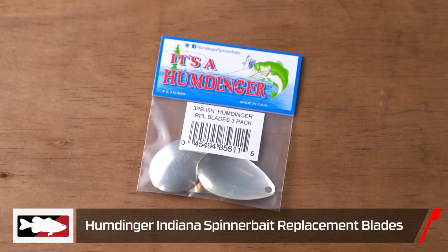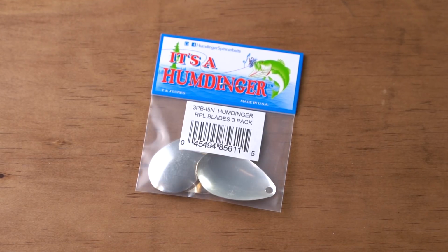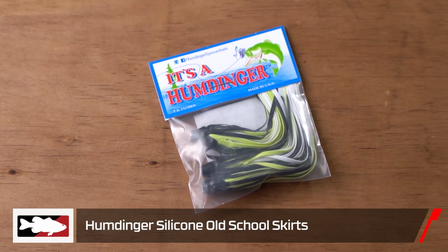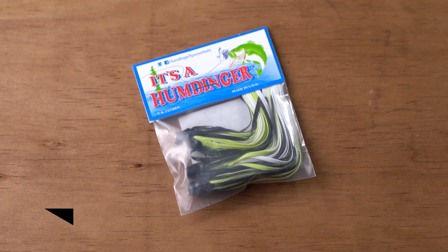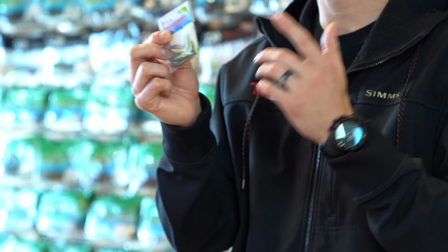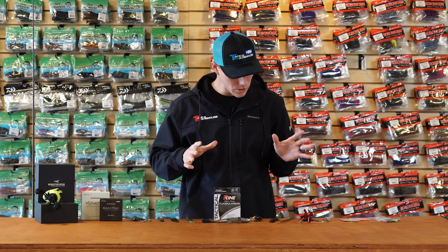So just a little bit in between from that Colorado and that Willow. A little less thump, still a lot of flash, a great anytime spinnerbait blade. If you're looking for a skirt, we also have the old school silicone skirts from Humdinger. Got the rubber collar on there and then that legendary Humdinger action. So if you're looking to customize, spruce up, or restore your spinnerbaits, buzzbaits, anything like that, a cool skirt to check out.